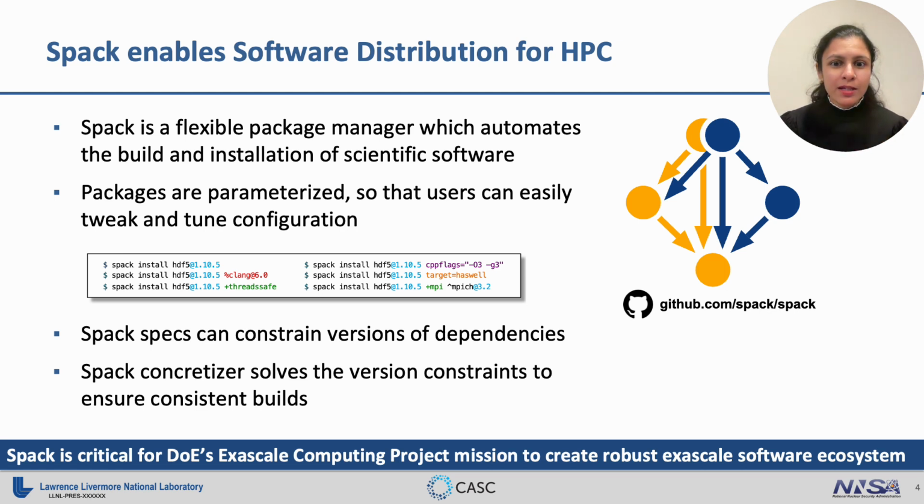But as you can see here, it's not just the vanilla HDF5, but all these different ways. So you can see there's a specific version of HDF5 with a specific compiler or with a specific variant, or certain CPP flags or target machines, etc. So it is highly parameterized so that the user can easily build any way they choose.